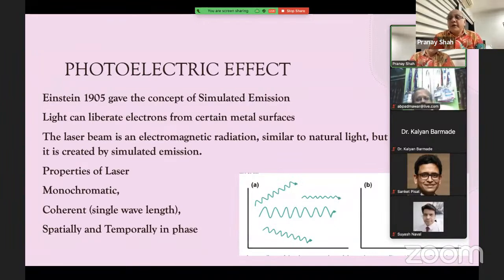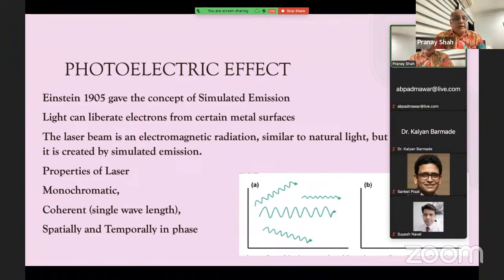The concept of stimulated emission was first proposed by physicist Albert Einstein in 1905. Light can liberate electrons from certain metal surfaces. The laser beam is an electromagnetic radiation similar to natural light, but it is created by stimulated emission. As opposed to natural light, laser is monochromatic, it is coherent, which means it is a single wavelength and is spatially and temporally in phase.